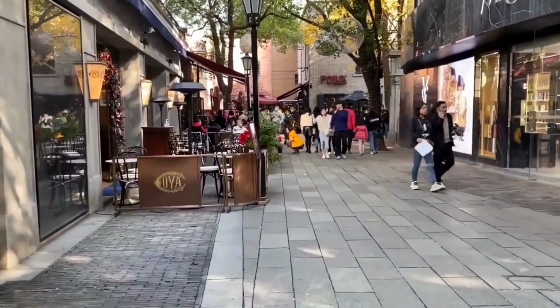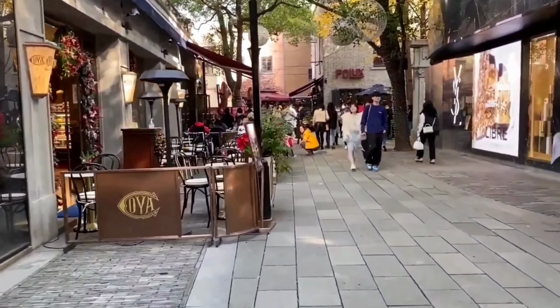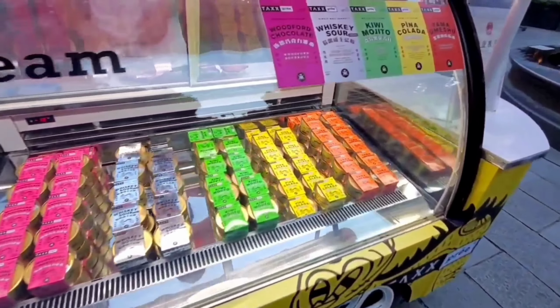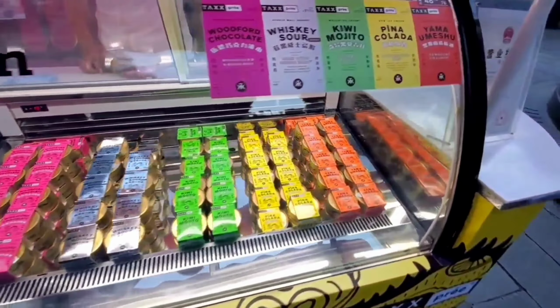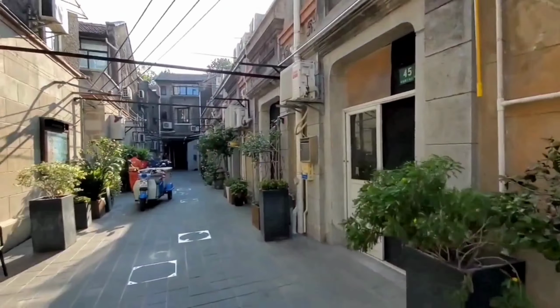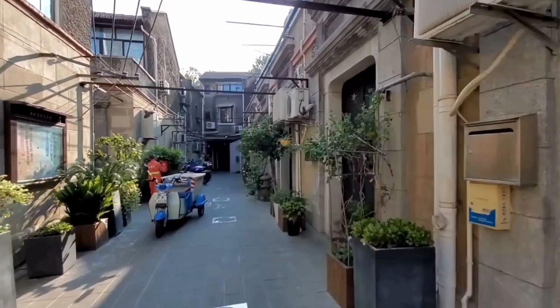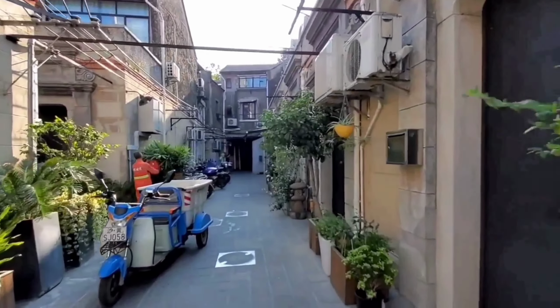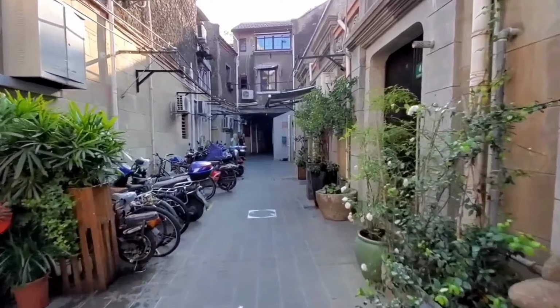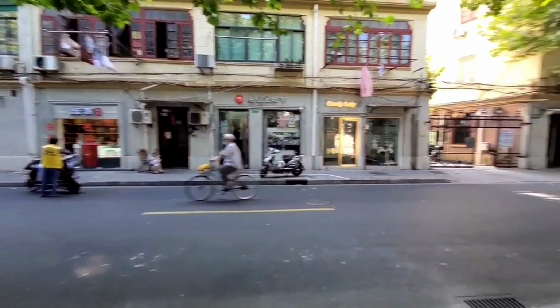Xintiandi also stands out as an entertainment complex housed in reconstructed, modified houses of Shanghai. A shikumen house is a typical residential building representative of Shanghai's traditional buildings. You can see these buildings in most of Shanghai's old Longtang alleys. They were first built around the 1870s, at the time of the Revolutionary War of the Taiping Heavenly Kingdom.